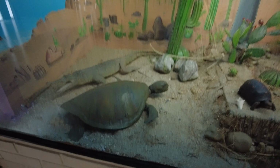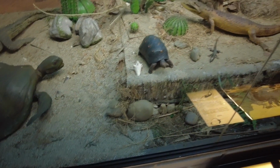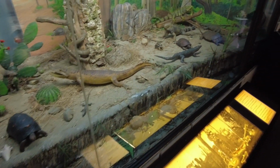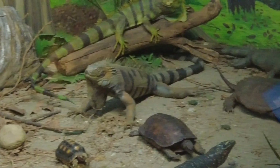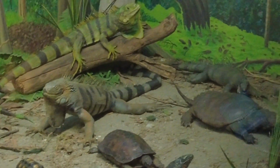Reptiles. Big turtle. Little tortoise. Some sort of crocodile or something. Oh, there's something we've seen a lot of here. The iguana. Those guys are like everywhere around here, man.